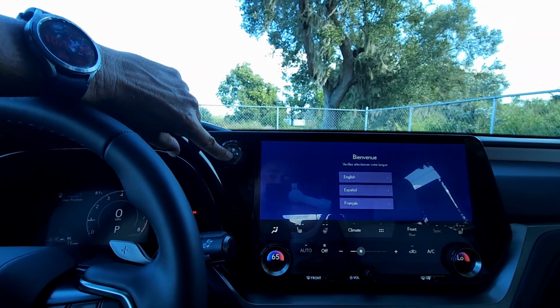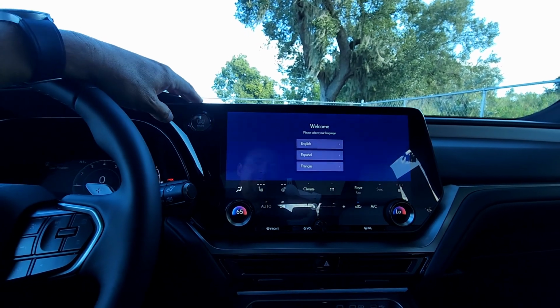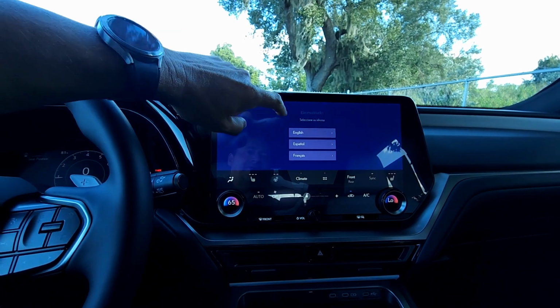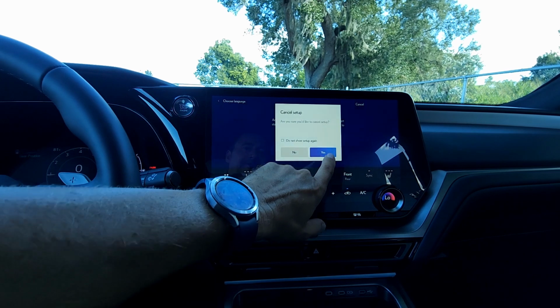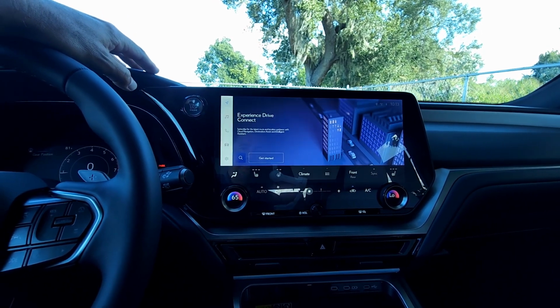So first of all, right here, this is where you start and stop the car, and now you have this huge screen, this 14-inch screen with the newest software. So hit English right here. We're not going to set it up. Yes, I'd like to cancel setup. And this is the newest Toyota system.